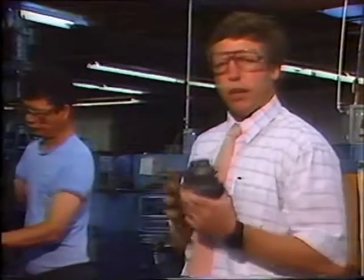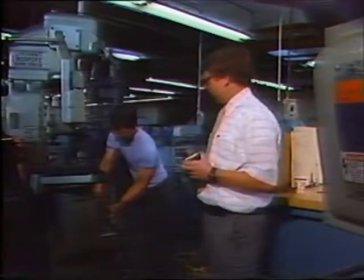Now that we've set up the cell, what we've done is brought all the machines that are involved in the process to one area. So we have the turning process, the drilling and tapping process. All the machines are compressed together, and we have one operator operating the whole cell.